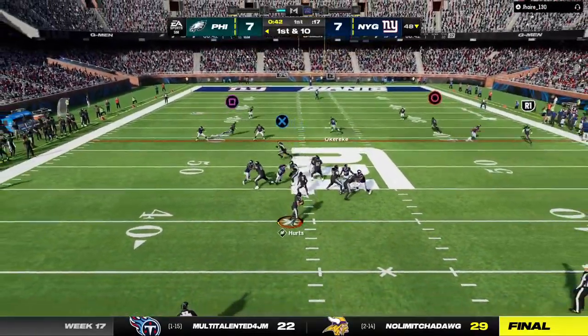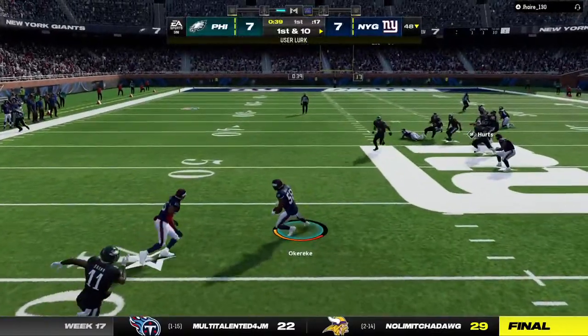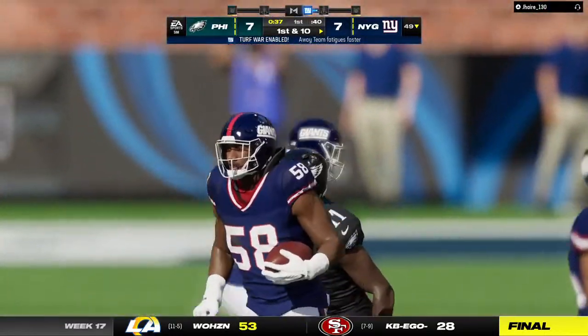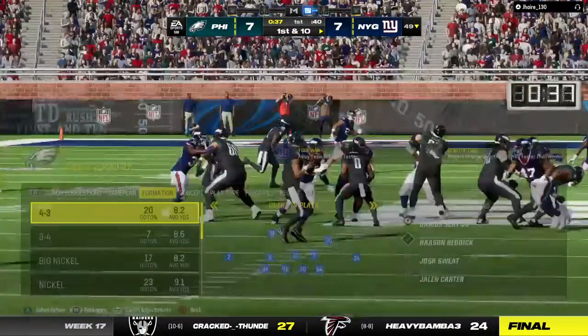They go play action with Hurts. And this is going to be intercepted. Picked off by Bobby Okereke. And the Giants are going to have great field position here as this is returned just shy of midfield. Oh, and I saw the pressure coming out.